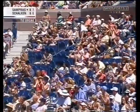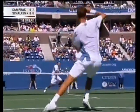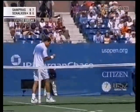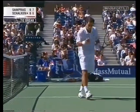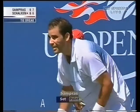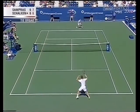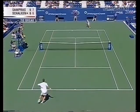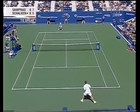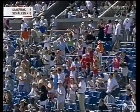117 mile an hour second serve. Does he have confidence in his serve? I think he just might. That volley off the frame. He meant to go that direction, but cut it quite close. Sampras has done it. So the American takes the first step here today. He's got the opening set, 7-6.